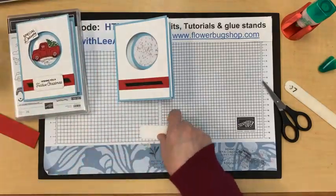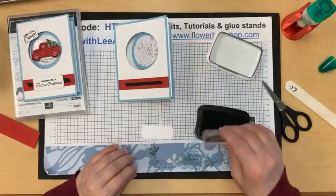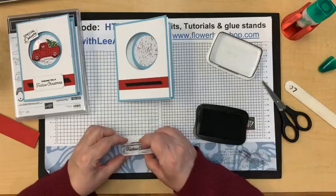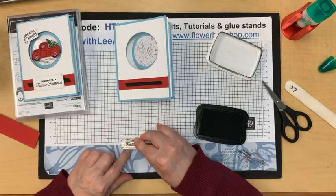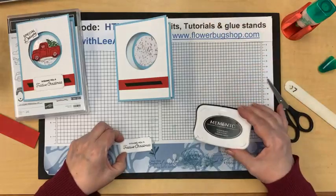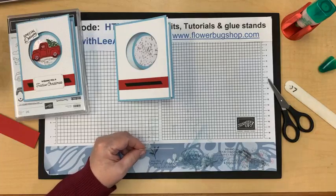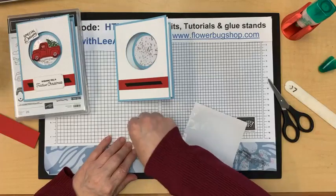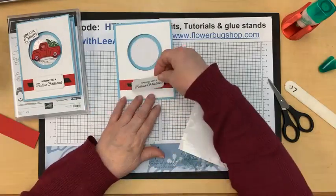So, yeah, I could have done this. Stamping my greeting, wishing you a festive Christmas. Okay, get this straight. Okay, pretty good. All right, adding that special delivery is not necessary. It would not have to be done. And I will likely just either do it later or leave it off. So, using my dimensionals, oops.